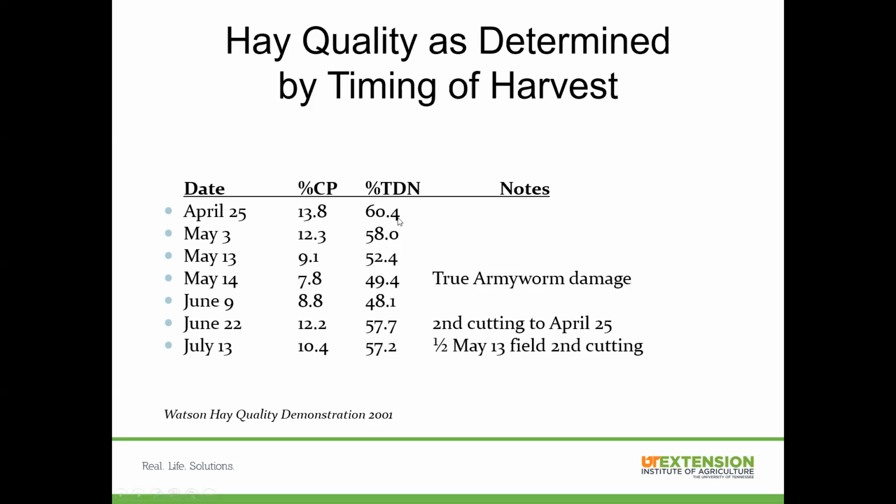But again, this date is May the 5th, I think, so this cutting would have happened 10 or 12 days ago in today's scenario, and it's some pretty good quality stuff. Even the May 3rd cutting is good, but you can see a trend here: as the grass got mature and started seeding out, our fiber was increasing but the quality was decreasing. You'll notice these numbers all going down.